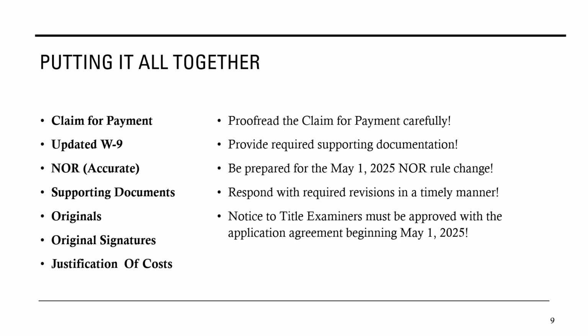All of these items, a correct W-9, an accurate NOR, and supporting documents, which we have yet to mention, include a justification of cost required by the district manager on letterhead for all overruns which exceed the original approved amount by 10%. There's also a certification of imminent startup that is required on some claims. If you get a new structure, you've promised to put animal units in that structure on a certain date. The claim for payment will not be honored until that certified imminent startup includes the animals which the producer has promised to do.